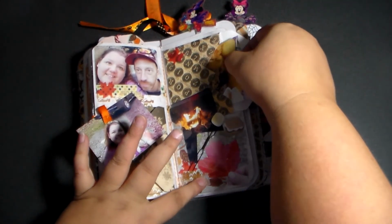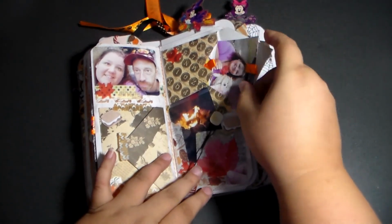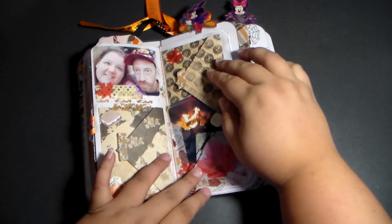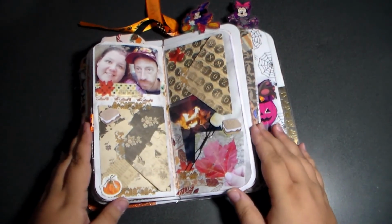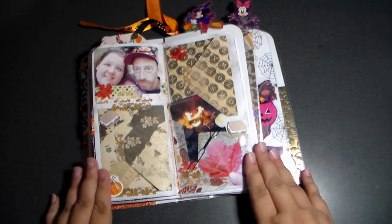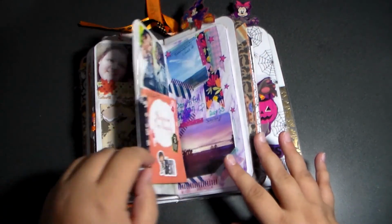And like I said, there will be more pictures added to these envelopes once I print the rest of my friends' pictures and stuff like that. So that's how I decided to do this, so I would have multiple pictures but only have to use 2 spots in my October daily, because there's still more stuff to come. So that's that day, and that takes us clear up to the 22nd.